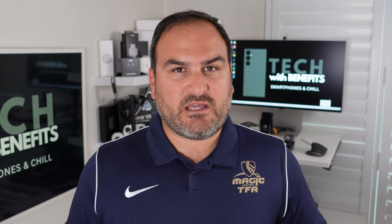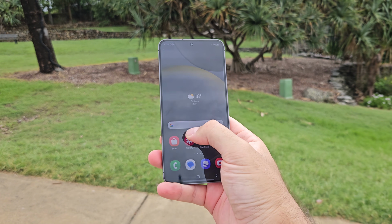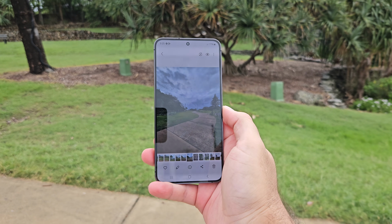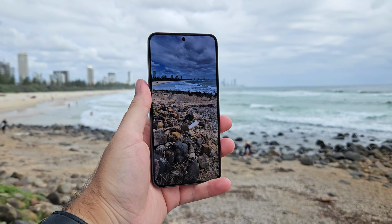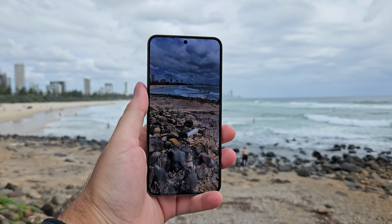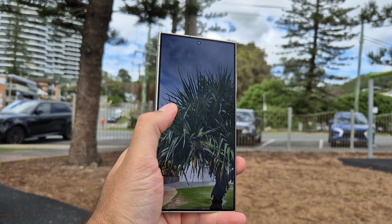The first thing is the display. The display on the Galaxy S24 is leaps and bounds better in terms of value than what you get on the iPhone 16 for a number of reasons. One, it's brighter. It's got a peak brightness of 2600 nits, which means outdoor visibility is going to be exceptional. Normally, Samsung don't have consistency along the displays. S24, S24 Plus, and the Ultra, they all have that same level of brightness.